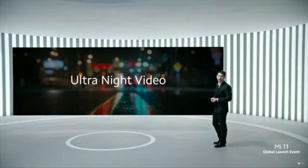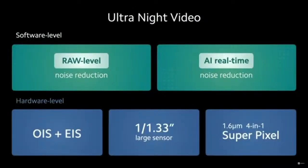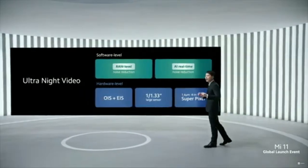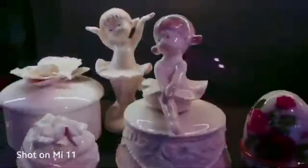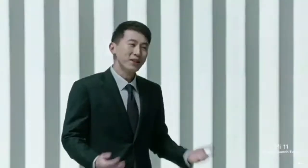First, we made massive strides in lighting things up with our ultra night video. Enabling our night mode is a layer of software powered by exceptional hardware. Software, such as raw level noise reduction, and hardware, such as 1.6 micron superpixel sensor, offer excellent low light performance. Let me show you what these can achieve. That was incredible. And Mi 11 really is movie magic in low light.